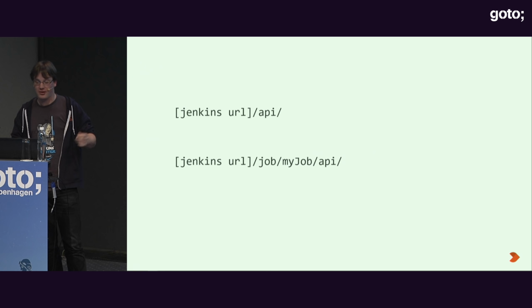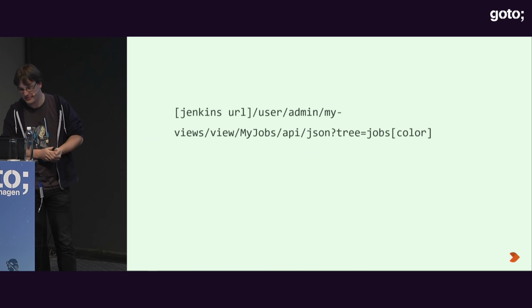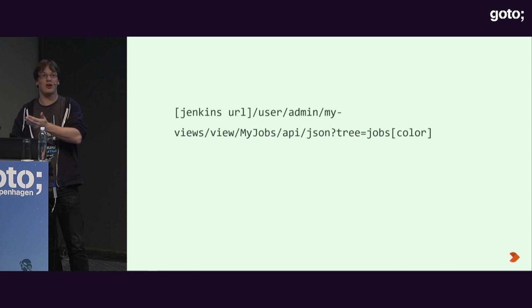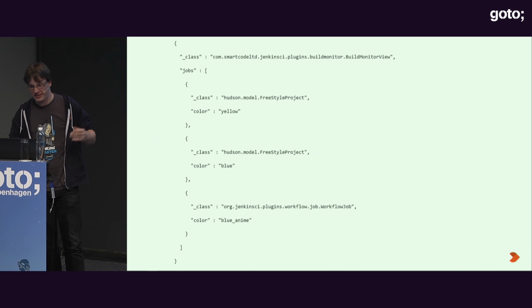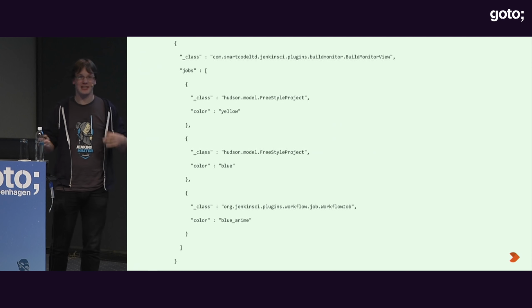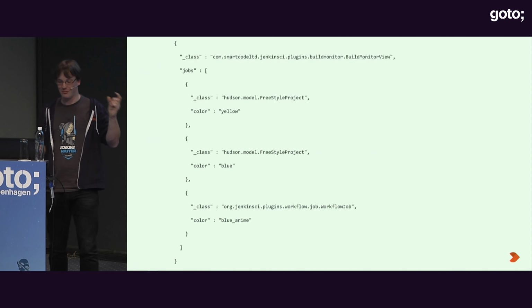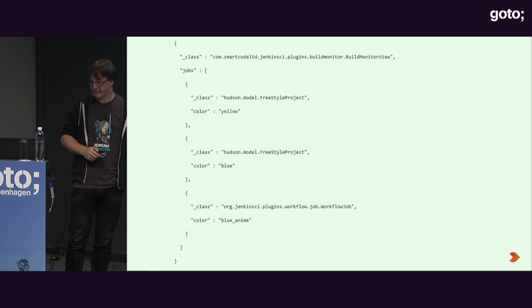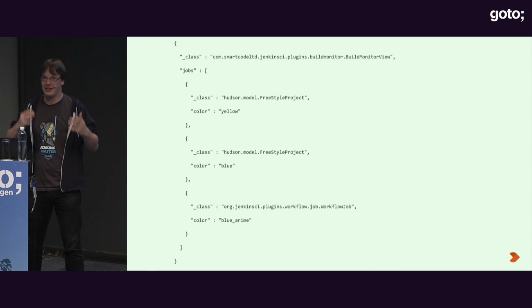And one example call that I'll show here uses my build monitor view. I want to get the JSON, and from all the jobs, I want to see the color. The color represents the status of the job. So if it's yellow, there are test failures. If it's blue or green, depending on whether you have one of the most installed plugins in Jenkins, the green balls plugin, to make sure that all the blue balls turn into green, because green apparently is even better than blue. But we get this feedback, and this works on almost every endpoint in Jenkins.